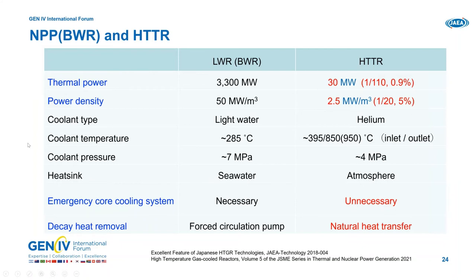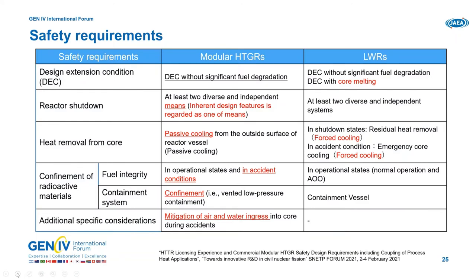Okay, this is just confirmation of the further differences between a nuclear power plant and HTTR. It has very low power and low density, an emergency cooling system is not necessary, and decay heat can be removed by natural heat transfer or natural convection and so on. The next one is also a similar view graph.